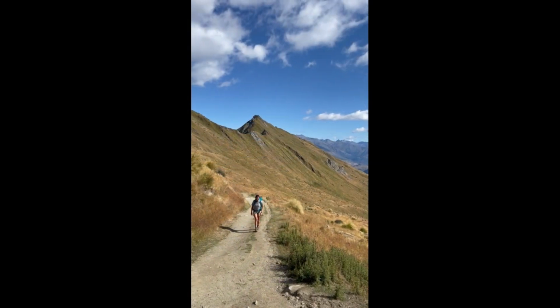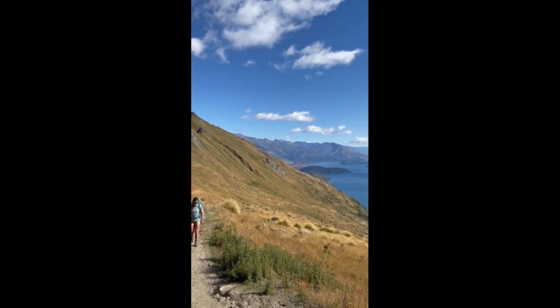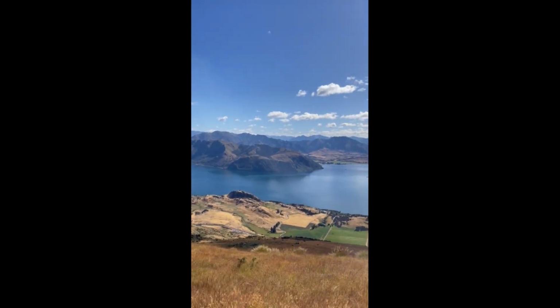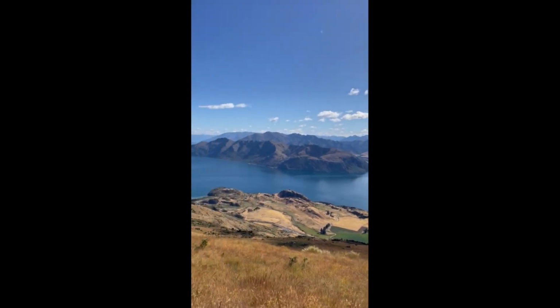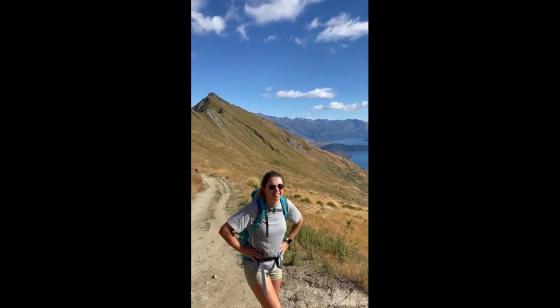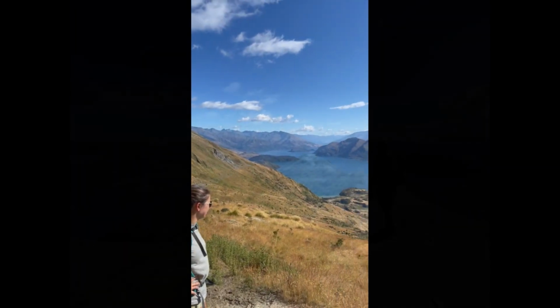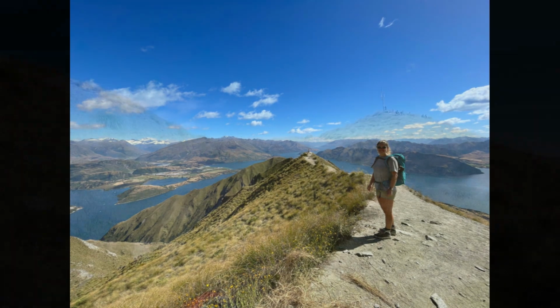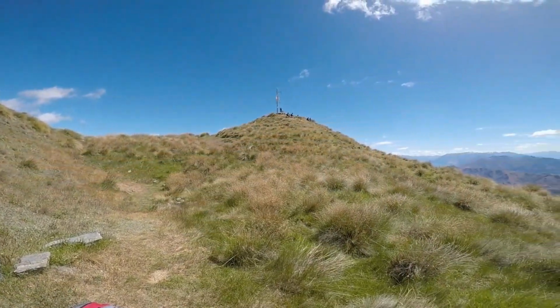And then we're going up Roy's Peak, which is a tough climb. I recommend getting up really early to get a space in the car park, because otherwise you'll be parking miles away from even the start of the walk. I think we parked about 7 a.m. Yeah, 7 a.m. So we got up early, and even then we were in the overflow car park.